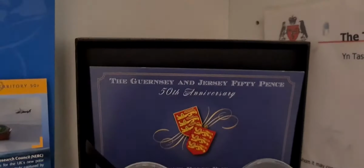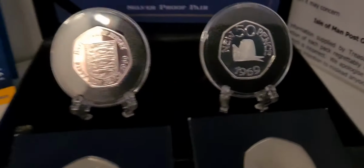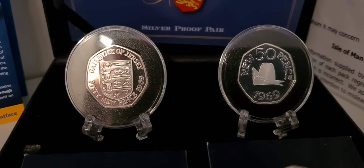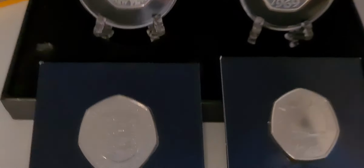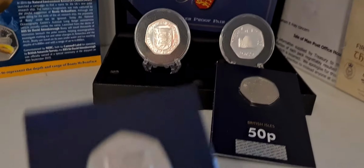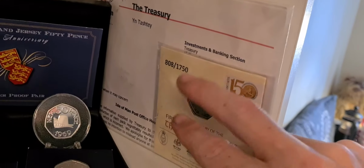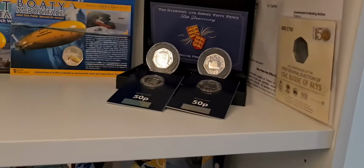And then beside that, you have a silver proof set of Jersey and Guernsey 50p struck the same as the original 1969 coins, but on the smaller 2020 planchets, and a couple of the bunk ones as well. Maybe not the easiest to see there, bring that up to the light. There you go. There we go, three lines. And then, oh, nearly missed it there. We have another one of the Treasury letters and another one of the error 50p's. They're the House of Representatives 50p's.